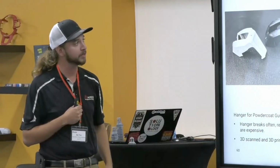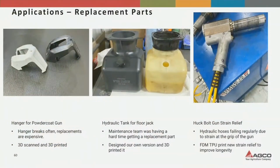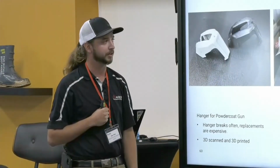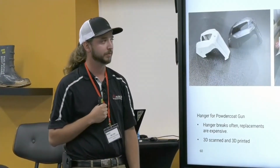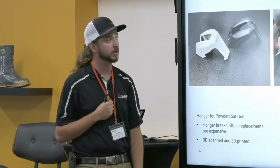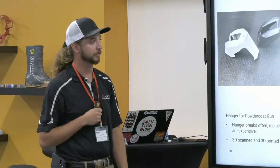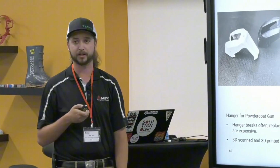And then all the way on the right, that's a special tool called a Huck bolt gun, and basically it installs a special fastener, and it does so with hydraulic power, and we were having an issue where these custom hydraulic lines that go into the gun, the operator has to get in all these weird little spaces, so they're putting a lot of stress on those hydraulic lines, and we were breaking hydraulic lines almost like every other week, and they're long lead time, expensive hydraulic lines, so we just made a simple strain relief that goes inside the pistol grip of the gun and helps those hydraulic lines reduce strain and last longer.